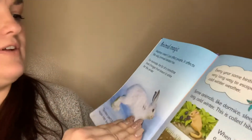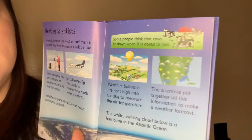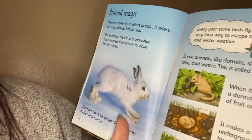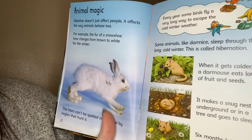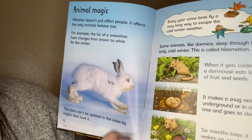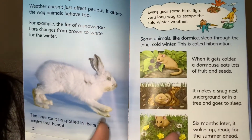Oh, here, this was a fun fact. Let's look at the cows. It says, some people think that cows lie down when it's about to rain. Did you know that? We'll have to keep an eye out if you ever buy some cows when it's about to rain. Animal magic. Weather doesn't just affect people. It affects the way animals behave too. For example, the fur of a snowshoe hare, which is a bunny, changes from brown to white in the winter. Did you know that?